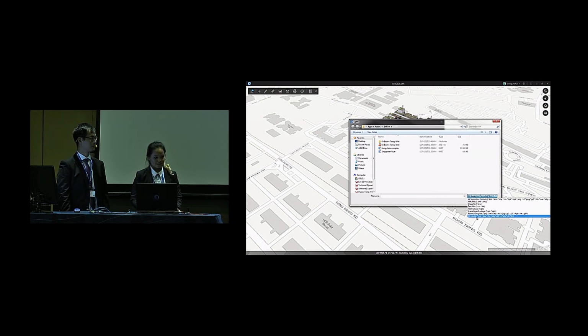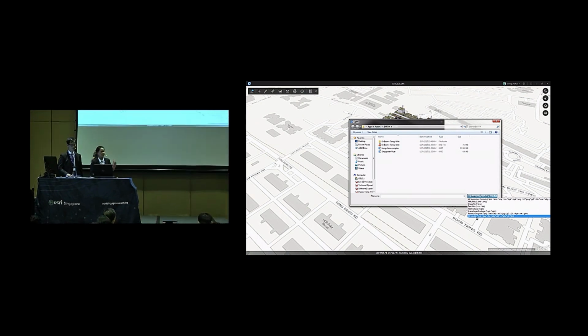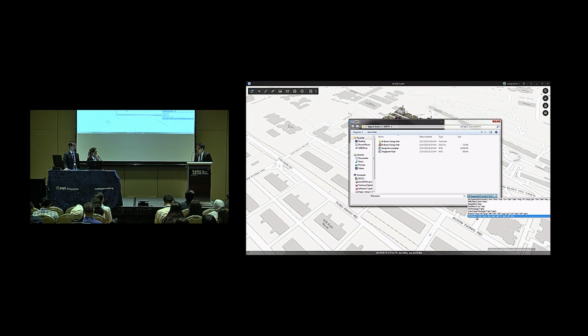There are actually many different ways that we can convert CityGML to other kinds of format as well. Because the 3D is actually in the new release, it's in 1.6. So this feature to view your 3D data is actually new in ArcGIS Earth. So maybe they keep adding more.